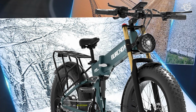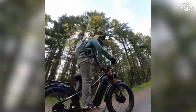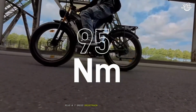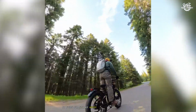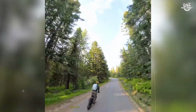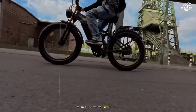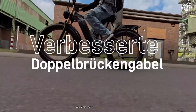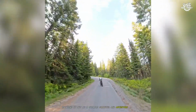You get an aluminum alloy frame that helps keep weight reasonable while still supporting up to about 400 pounds of load. Plus a 7-speed drivetrain for flexible pedaling at different speeds. It folds for storage, which is impressive given its size, making it easier to transport in a vehicle or stash in tighter living spaces. Lighting is handled with a bright front lamp and rear taillight for visibility, rounding it out as a capable commuter and adventure bike.